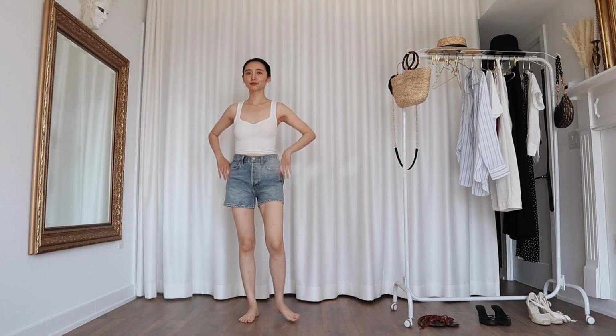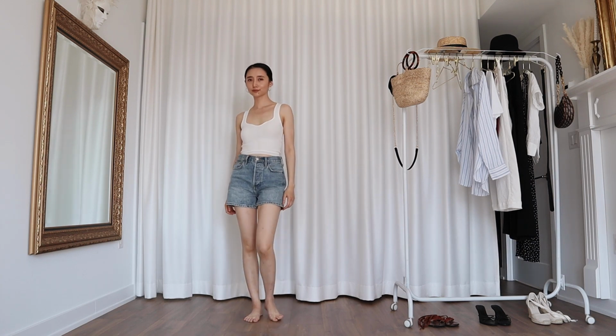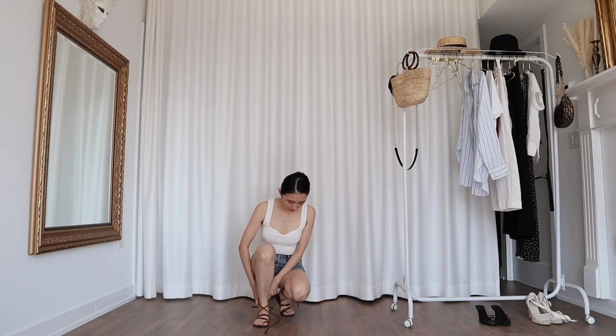Okay, I successfully got his attention, so I can chill in my tank top and shorts now. We're going to walk along the beach today, so I've opted for something casual, but still somewhat classy. I'm pairing this with my brown leather sandals again.